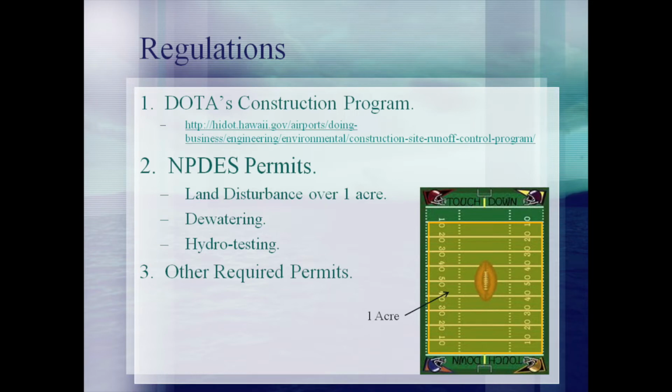Depending on the type of construction activity, there may be additional required permits. Specifically, a DOTA discharge permit must be obtained. Other permits may include the Army Corps of Engineers permits, the DOH 401 Water Quality Certification, County Special Management Use Area permits, and/or Federal Aviation Administration regulations.